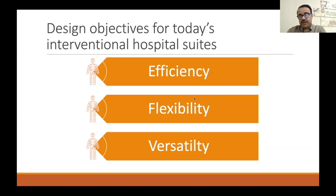So in modern interventional radiology, whenever you think of upgrading your system or establishing a new area, the system you are looking for should have three things. It should be efficient, of course, in doing all types of procedures that you need. Flexible, especially for IR. When you do a lot of different procedures at different parts of the body, you need a really flexible system that can help you with that broad spectrum of procedures. And versatile, of course, that can do any type of procedure with high efficiency.